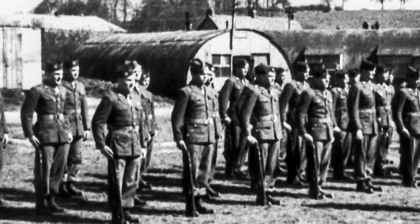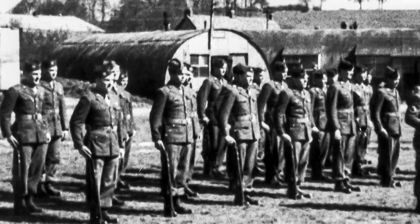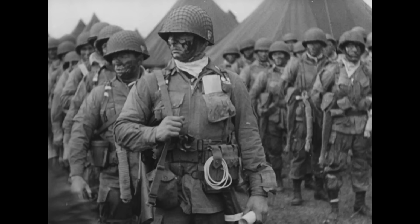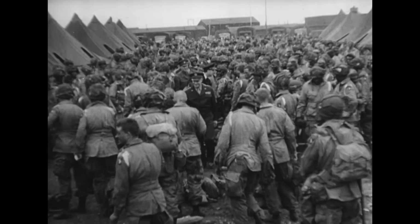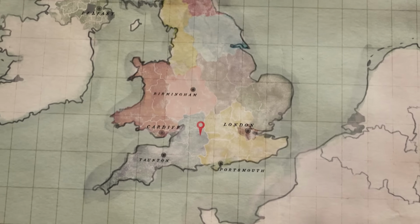Our next dig comes from Salisbury, where a team of British ex-military personnel are hoping to find the remains of a barracks used by the 2nd Battalion of the US Army's 506th Parachute Infantry Regiment, otherwise known as Easy Company. The men of this elite American parachute unit also came to be known as the Band of Brothers. They came to Britain in September 1943 and remained here for 9 months, preparing alongside other Allied troops for the D-Day invasion. Their training camp was located near the village of Aldbourne in Wiltshire.